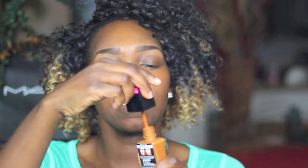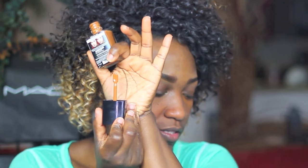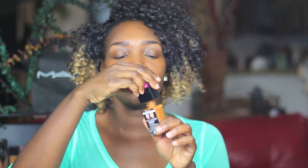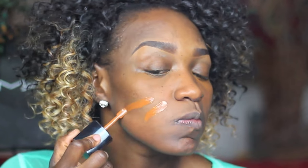Oh, another thing, this is how the foundation comes. It comes with this spatula. You guys can see the spatula. It's kind of, you know, different. I know of another brand that has a spatula with it, so. Start applying to my skin.